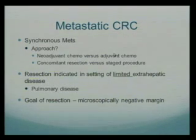The other approach is, you can do surgical resection up front and then follow that up with adjuvant chemotherapy. And even the resection, there's several different approaches. So either you could tackle both the colon and the liver at the same time, or you could do the liver first and then do the colon, or vice versa, to do the colon first and then the liver. Again, depending on where you train and what your preference is, you could do either.